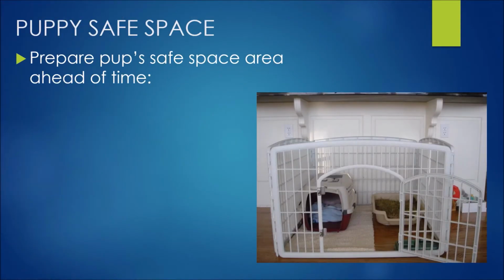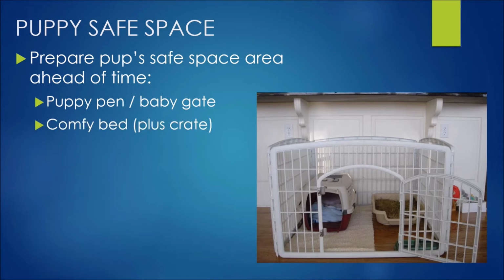So first of all, we're going to prepare ahead of time. We're going to look at how we're going to set up the area. So like I said, puppy pen or baby gate, entirely up to you and what's going to work in your household. A nice little comfy bed. I like to introduce them to a crate early on, so I'll pop a crate with that bed inside their safe space. I just find crate training is really beneficial as you go on for further training that you absolutely will make use of it.